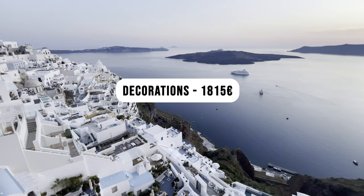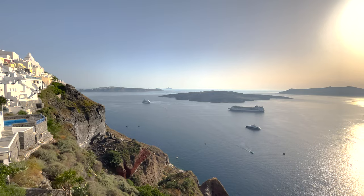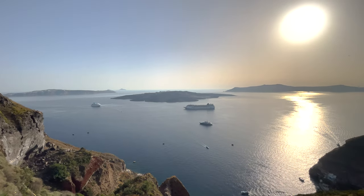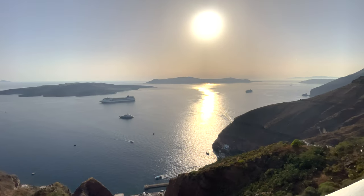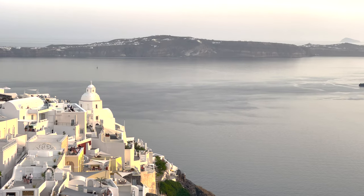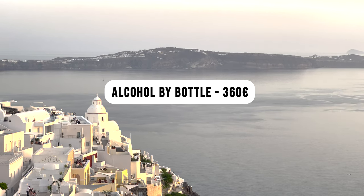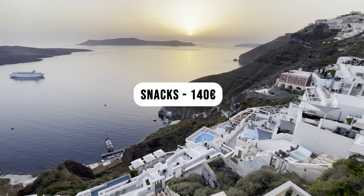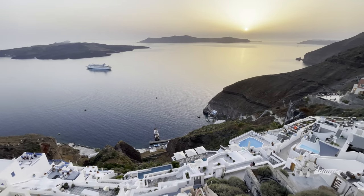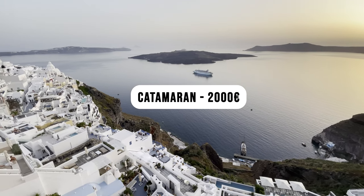Decorations, including decorating the altar with flowers, decorating the table and chairs at the wedding reception, and a carton of fairy lights, totaled 1815 euros plus VAT. The alcohol ordered by bottles was 360 euros total. Additional snacks during the ceremony were 140 euros. And the catamaran cruise was 2000 euros plus VAT.